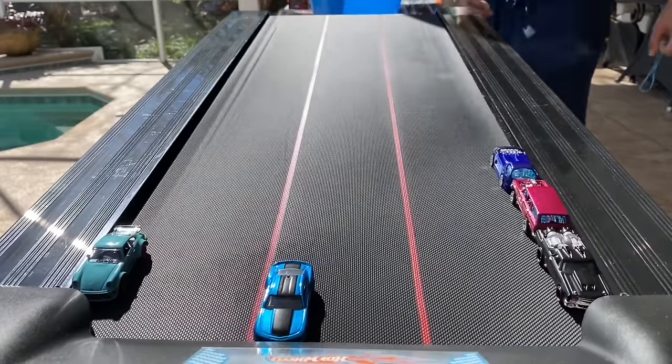Slowly, got 16 seconds. Hot Wheels Camaro's beating it. Come on, Porsche, hit the boost. And the Camaro maintains. Uh-oh, he's getting a little loose up front. Oh no! Oh, lost it at the last second. The Porsche wins.